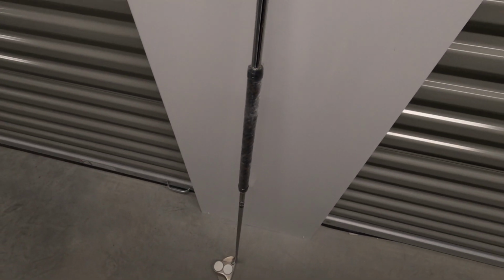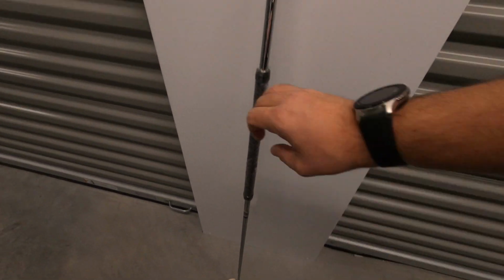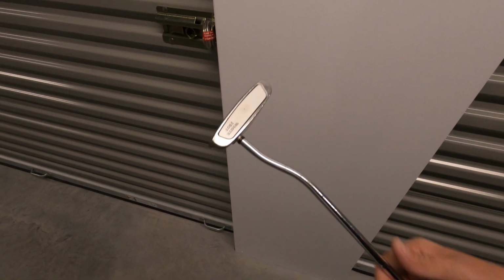I sold this putter. You can see how long it is. It's actually what they call a belly putter, or some people call them a broom handle putter. Paid $10 for it at a garage sale, and it sold for $79.50.